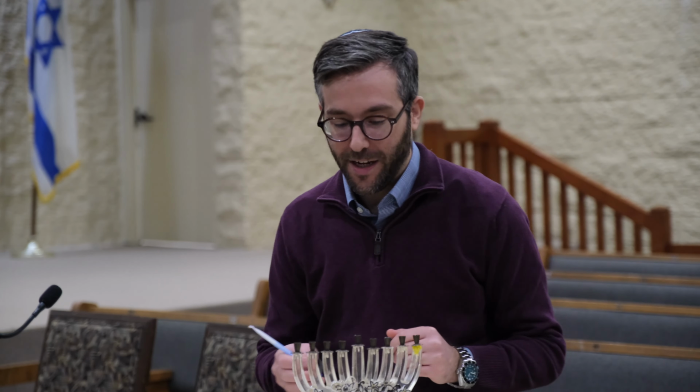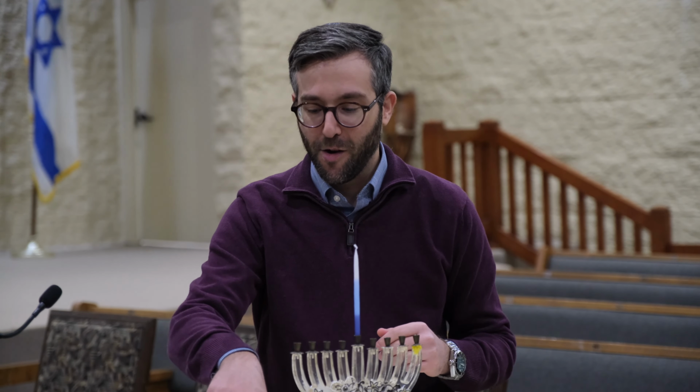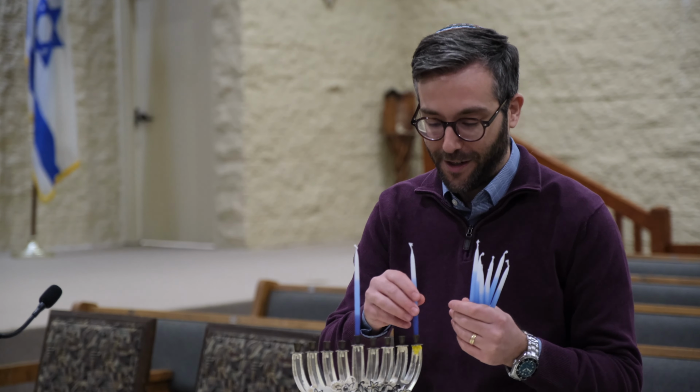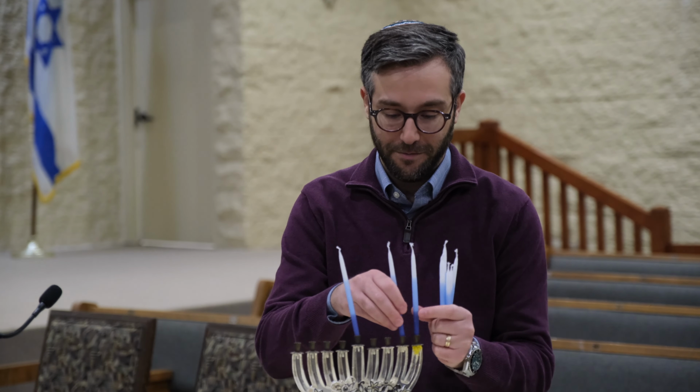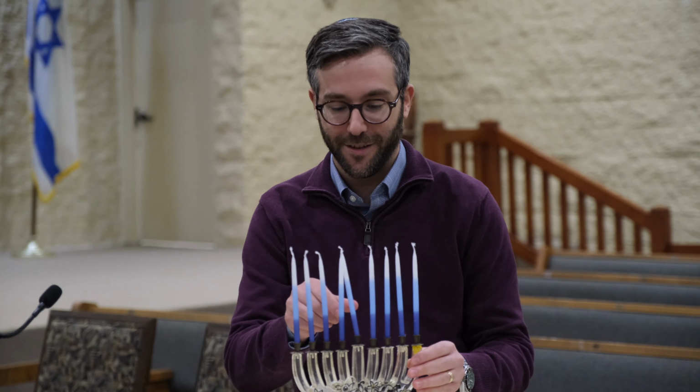So now let's jump and pretend it's the 8th night of Hanukkah. Once again, if we were facing our Chanukiah, we would put our shamash candle in the middle, and then we put the candles in from right to left, just as we read Hebrew from right to left. So again, if I was facing the Chanukiah, I would start here, which would have been the first night, second night, 8th night. Look at all these beautiful candles.